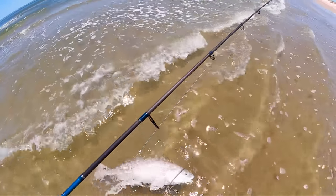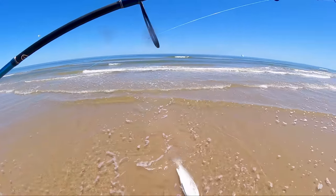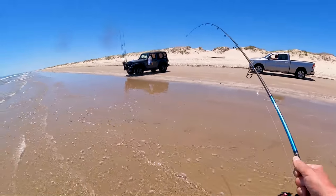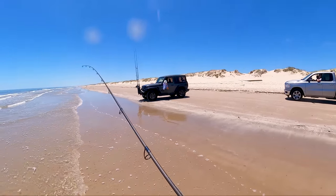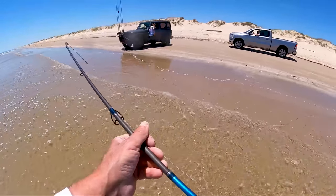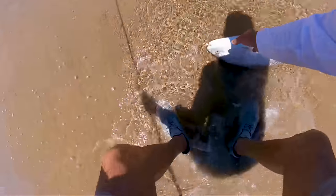Holy cow. Off a gold spoon. On his little bitty pole. I'll tell you, that's the second. The first one broke my line. No, it's a big redfish. Real good size one. Big, guys. This is a monster.